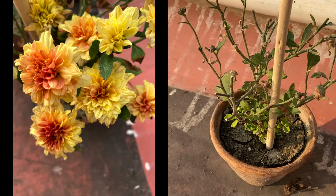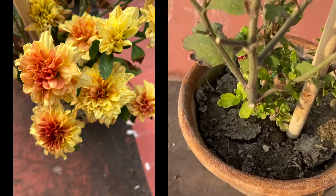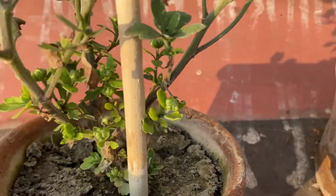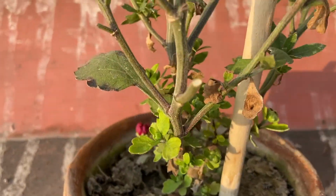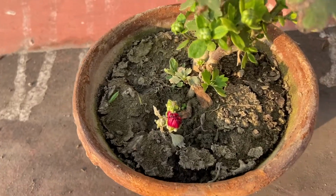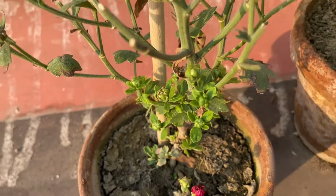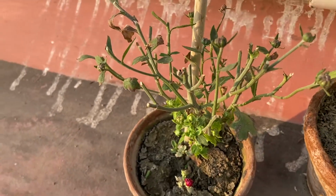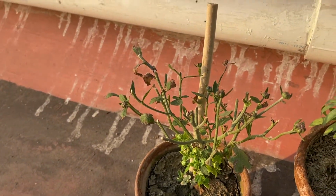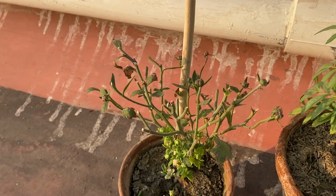So I had cut it off, and the moment I cut it off, there has been an immense amount of growth from downstairs. All of this is new growth and new buds that have come in. There's a beautiful bud that is flowering up. There are many more buds that are here. So the moment you tell a plant that okay, these flowers are spent and I want to cut it off, it will start focusing on new buds and growth.